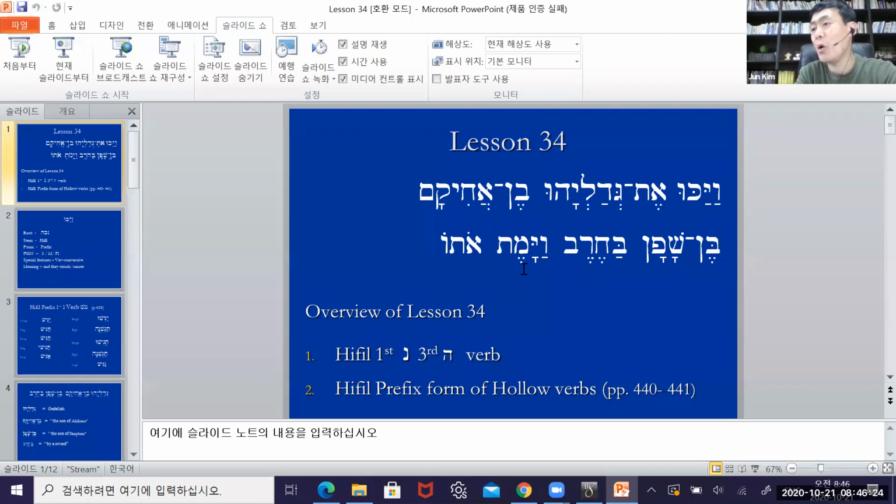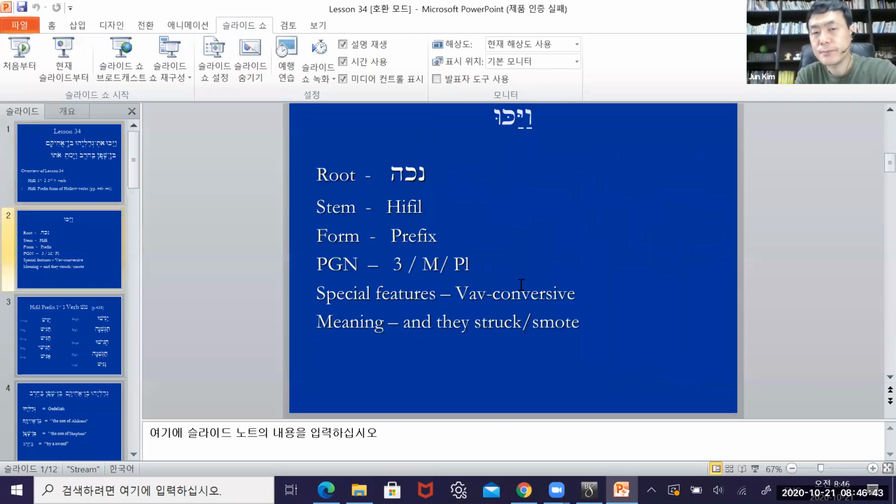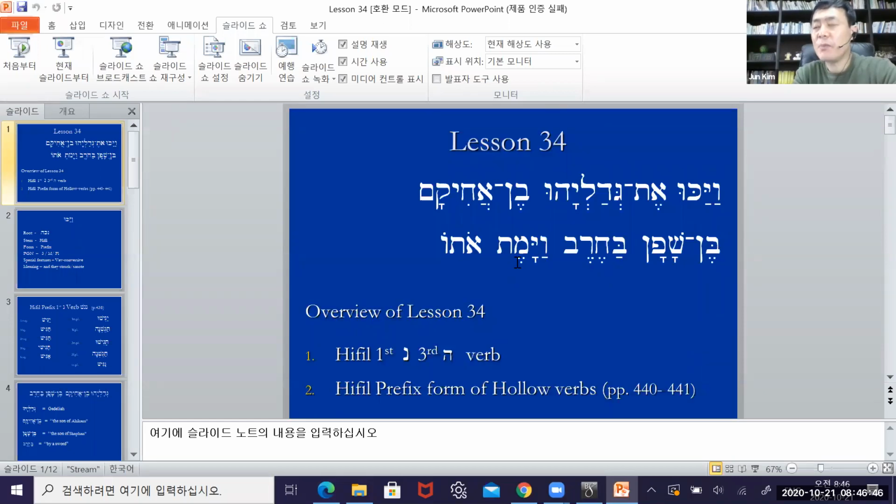So then you can see that there is variation. Hirek yod is shortened to one dot, or two dots, or three dots. Is that clear? So in this case, it is following the other pattern. We have the possibility that the expected vowel pointing is zere, and then zere can even be shortened to segol. So the shortening is the key point to understand the Hifil hollow vowel under the prefix pronoun, I mean, under the first root letter.